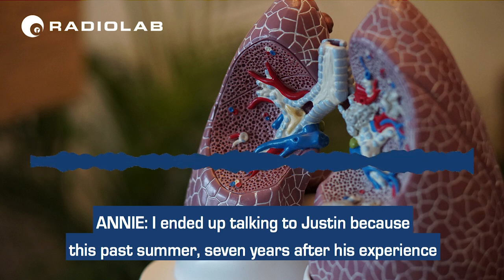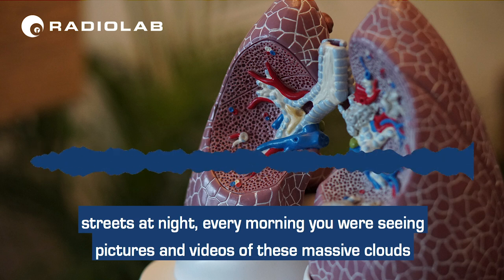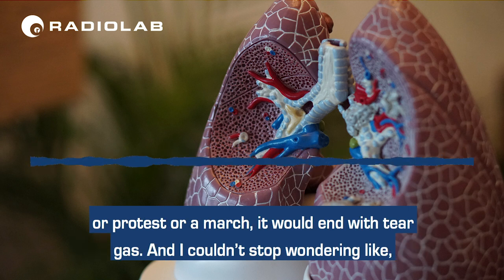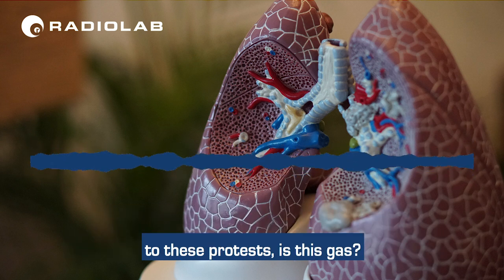I ended up talking to Justin because this past summer, 7 years after his experience in Ferguson, at the height of the George Floyd demonstrations, even if you weren't on the streets at night, every morning you were seeing pictures and videos of these massive clouds of smoke hanging over people. It really began to feel like every time there was a demonstration or protest or march, it would end with tear gas. And I couldn't stop wondering, how did we get here? How did we get to this place where the go-to weapon for police responding to these protests is this gas?